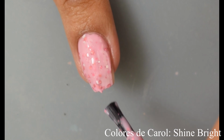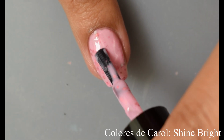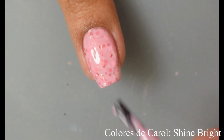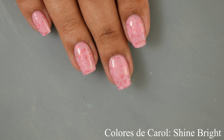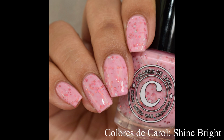I do feel like the video is being color accurate, at least on my monitor, to what I'm seeing in person. That formula is wonderful, and this one self-levels very well too, and just really nice plumping factor happening here as well. Now again, I'm going to suggest a really good glossy top coat just to smooth everything out, which is what you're seeing here on the full hand shot, and I am good to go.